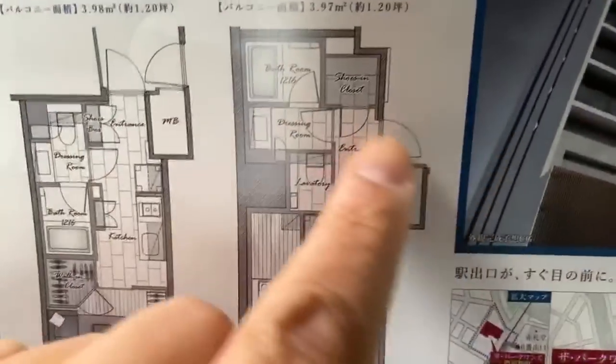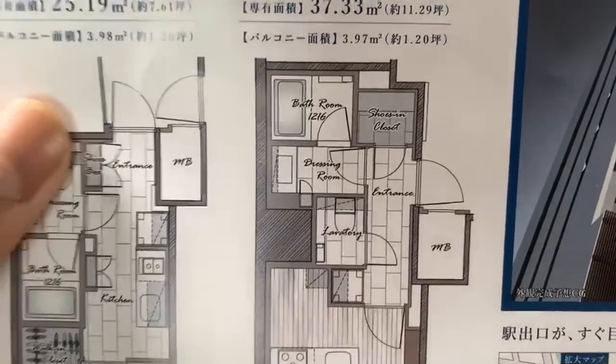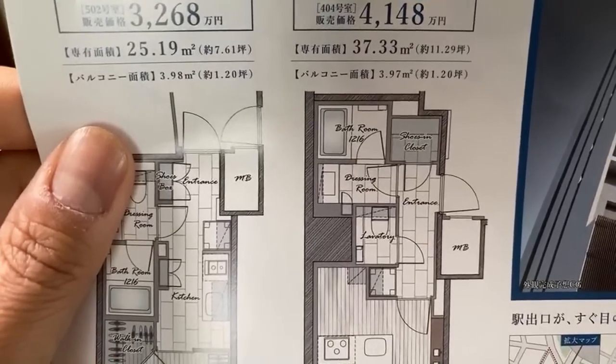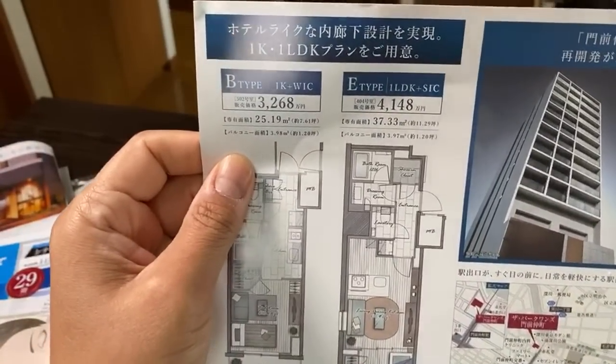Oh, okay, this is the entrance, the Genkan. They wrote it in English just to be more stylish, not to try to send it to foreigners. Obviously, it's all in Japanese. But they wrote it in English for style. Isn't that funny? And the Genkan, there's a dressing room and a bathroom and a lavatory. So that costs you about $400,000 for this.